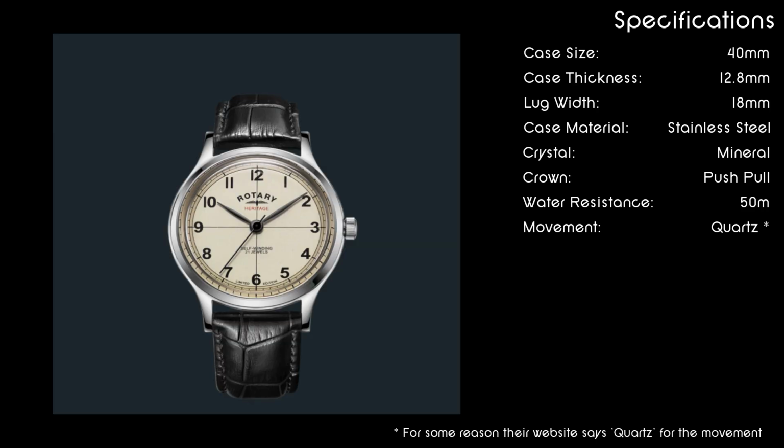As for the specifications on this watch, the movement inside this watch is an automatic movement, however I'm not sure exactly what it is. The case is stainless steel, the case size is 40mm, the case height is 12.8mm, so it's a little bit tall. The crystal is mineral, and it has a water resistance of 50 meters, so a little bit more water resistance than you usually see in a dress watch. And this design is limited to 300 pieces.